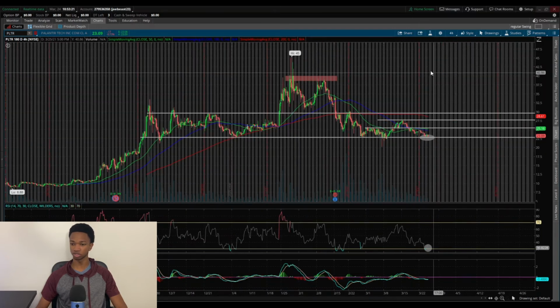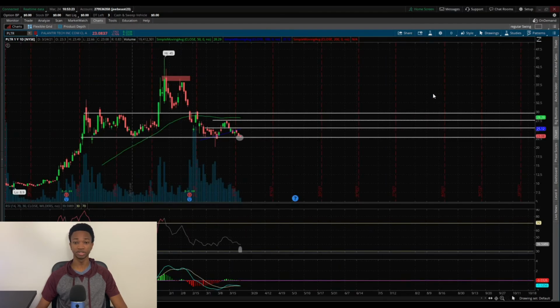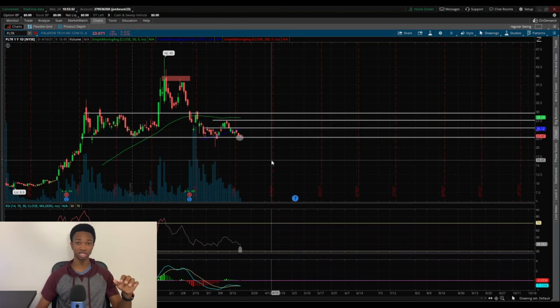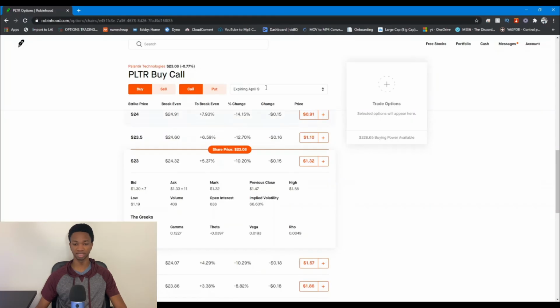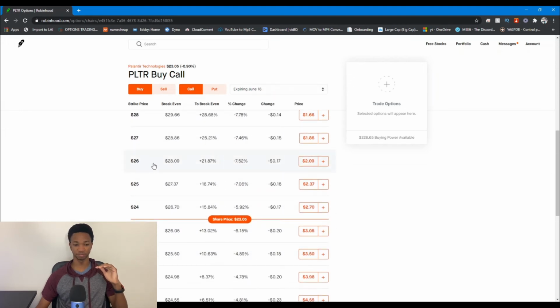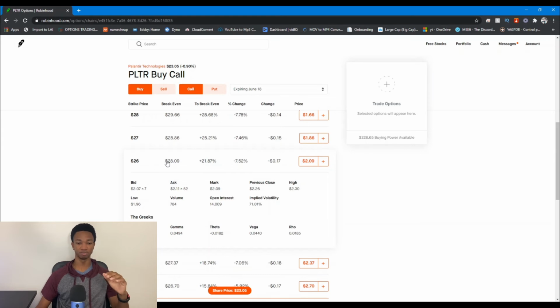If we zoom out, we'll also know that Palantir has earnings in May. So we may see an earnings run up closer to May. If you're looking to play that run up, then I would buy the May 21st or even June 18th contracts. If you go out to June 18th, this is plenty of time. They're not too expensive, and something right out of the money would be fine, like this 26 strike right here for about $200.